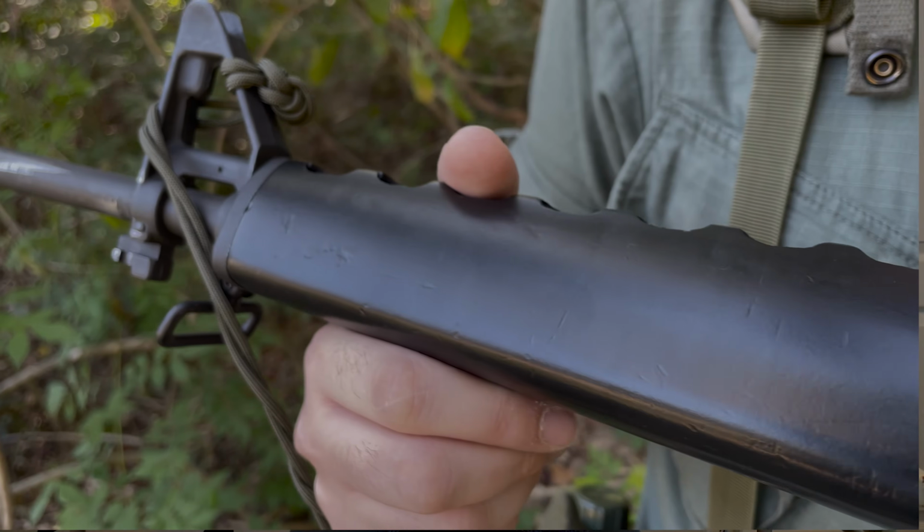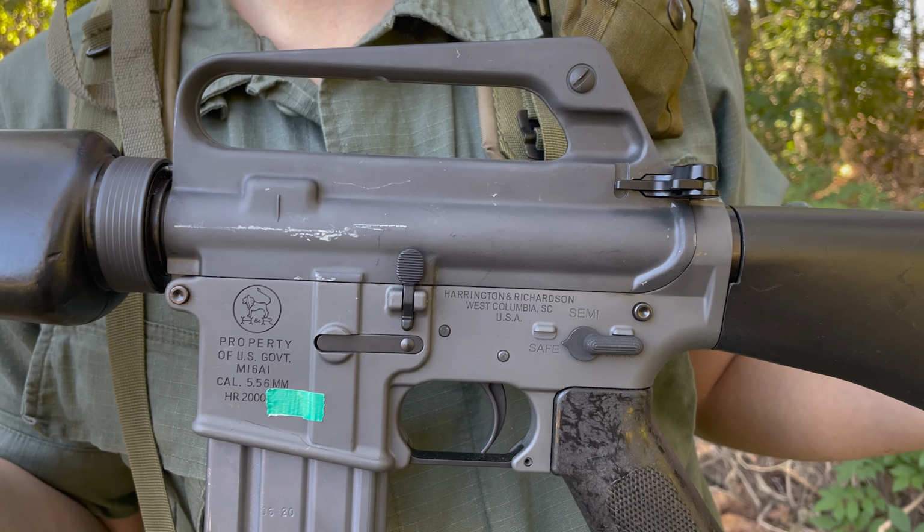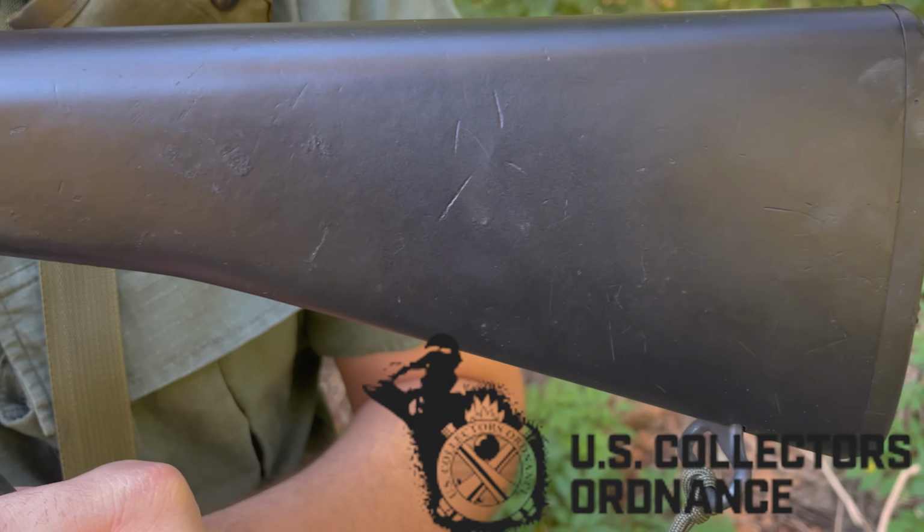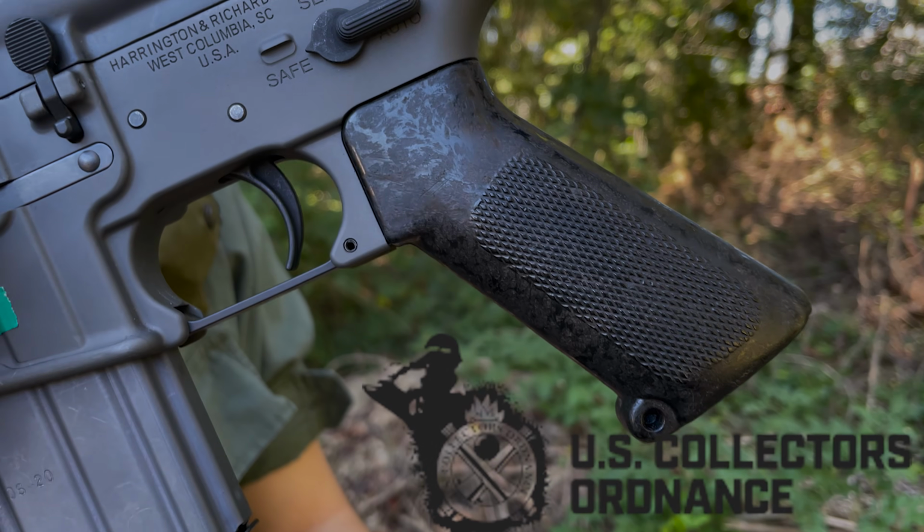So the police needed ammunition, so they traded this upper to that guy, and they're like, hey, we'll give you this upper, we'll keep the lower because they're full auto, but you can have the upper for ammo. So he was like, okay, cool. He just threw it in the back of his shop and it was there the whole time, just waiting for me to come and purchase it. Got the furniture from US Collector Ordnance. Go check them out if you're trying to do these old school builds.